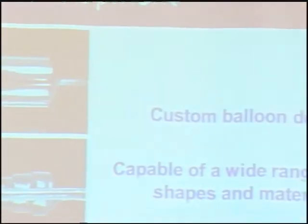And so with that, we also do balloon development. We've got custom balloon designs, a wide variety of shapes. If it's a balloon that can actually be cut into a mold, we can blow a balloon out of it.